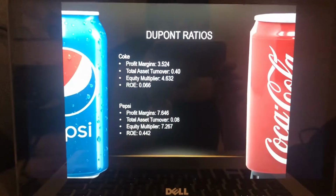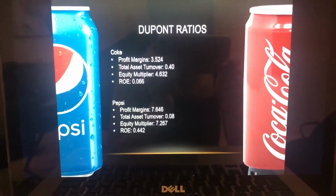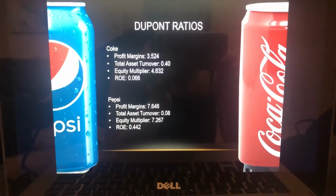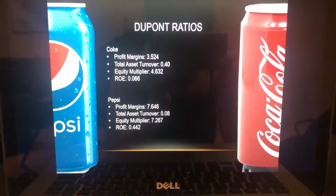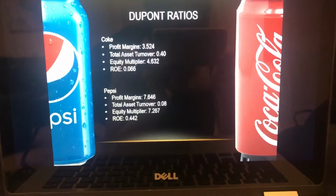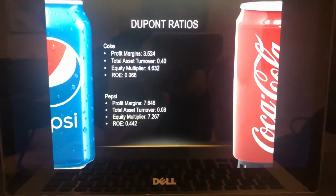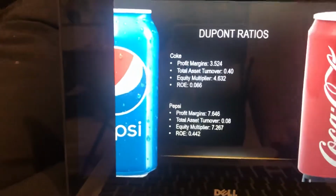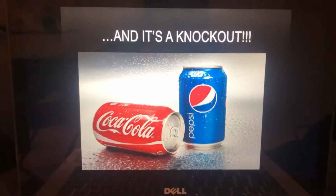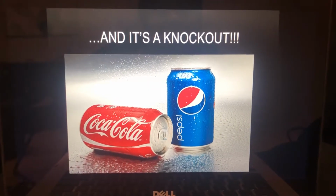So with this being said, it's pretty obvious that if you're looking at the DuPont ratios and comparing those, Pepsi is clearly going to take the cake on every single ratio. Profit margin, total asset turnover, equity multiplier, and ROE. They are reigning supreme in all 4 categories, guys. That's crazy. So bottom line is, it's a knockout. Pepsi is clearly the better company, and it would be smarter to invest in their company.